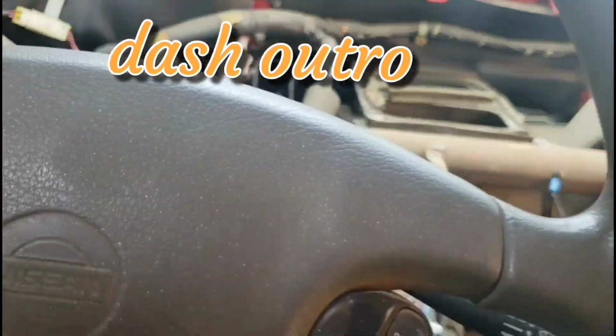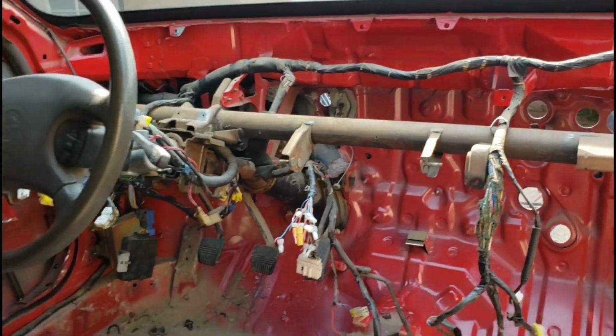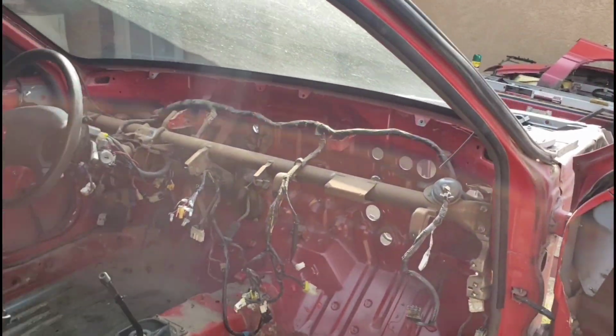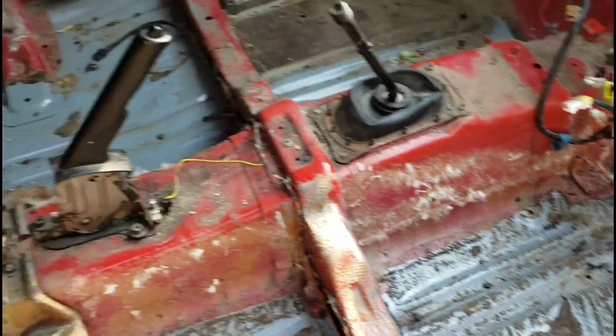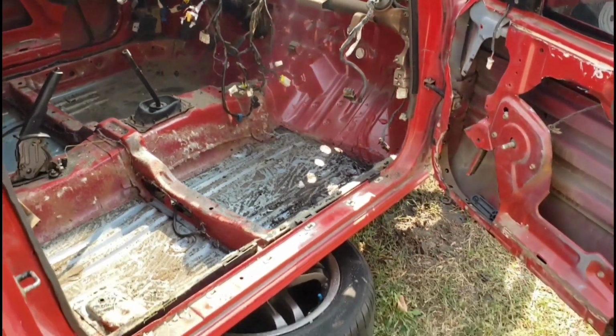So this is what we got going on right now. I didn't really spend too much time on it today. I didn't really have that much time to spend on this anyways. So, yeah, this is how far we got. Gonna definitely wire wheel the floor tomorrow. Besides that, that's about it. What you guys think?